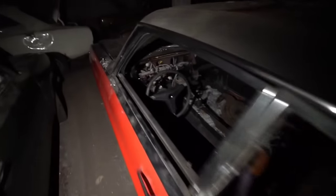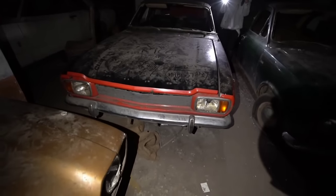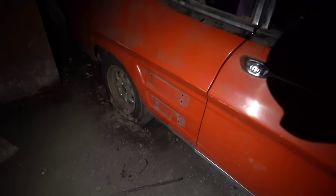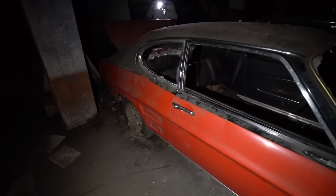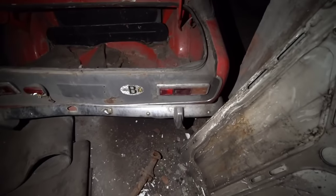Let me check the front. Yeah, check out the front. No, it's not. I'm pretty sure that's a Ford Capri. I could be wrong. There should be something on the back. Only reason why I say that is because it has the vents there. I'm almost positive this is a Mark 1 Ford Capri convertible GT. I'm almost positive it is.